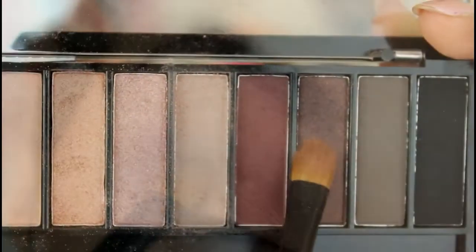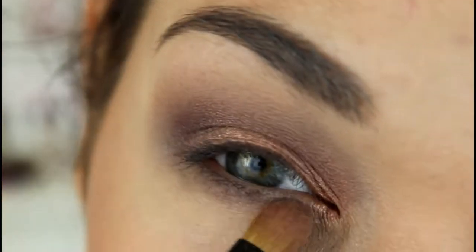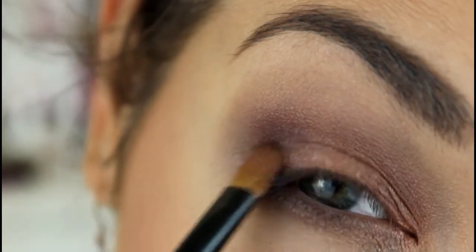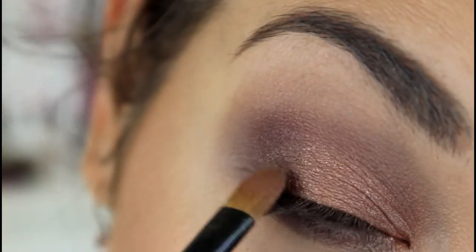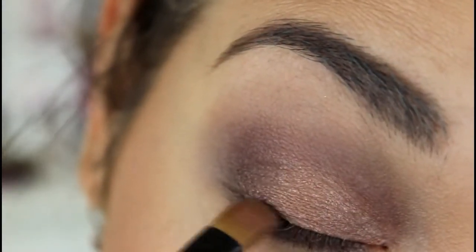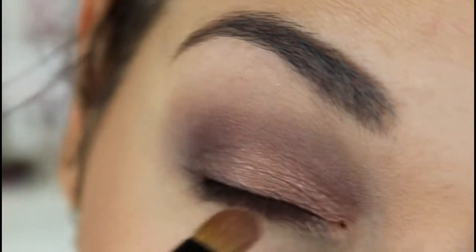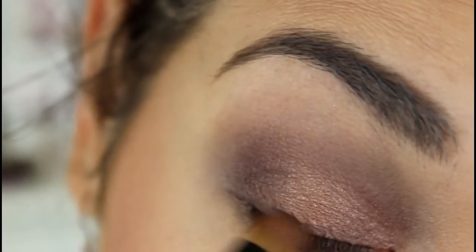Now I'm going to take that same brush and this smoky, bronzy burgundy shadow and take that to my lower lash line and sweep and blend it to the outer corner of my eye as well. I'm also going to be taking that same color to my upper lash line and slowly building up the color there. This is going to give the illusion of a lined lash without it being too harsh for the daytime.